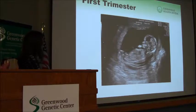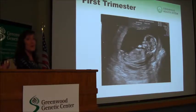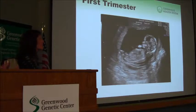trimester. Right here, I put this picture here to show you the amnion. We can see that up to 14 weeks before it gets plastered to the side of the uterine wall. And that's important when we start looking at nuchal thickness, nuchal translucency. You guys are very familiar with first trimester screening that we used to do a whole lot of before we had cell-free DNA.